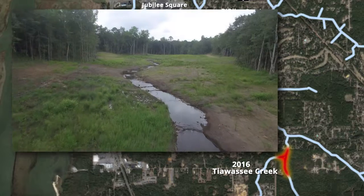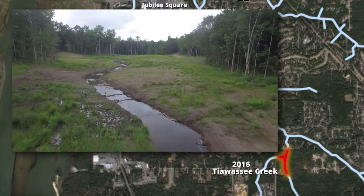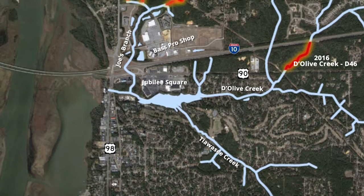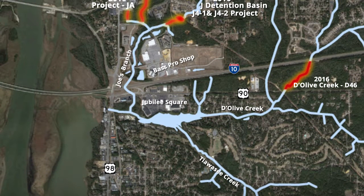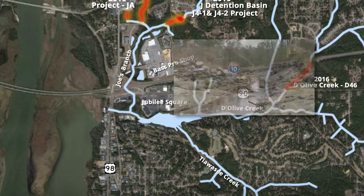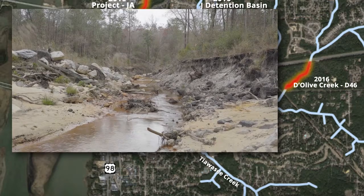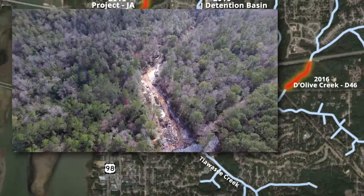When Tiawassee Creek was completed, contractors moved to the Doleve Creek tributary D4-D6 between I-10 and Highway 90 on Malbis Plantation property. 2,000 feet long, this was the largest, most challenging, and expensive of the NFWF-funded Doleve Creek watershed restorations.